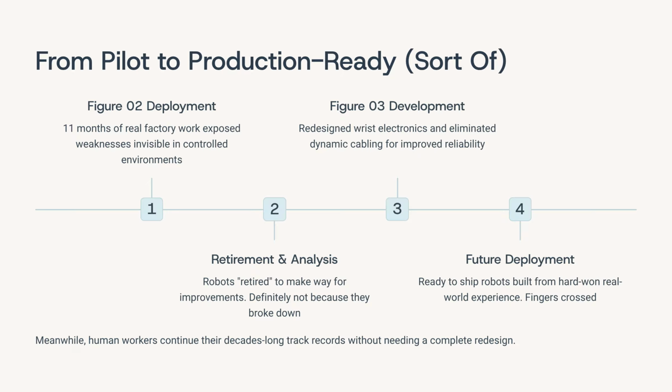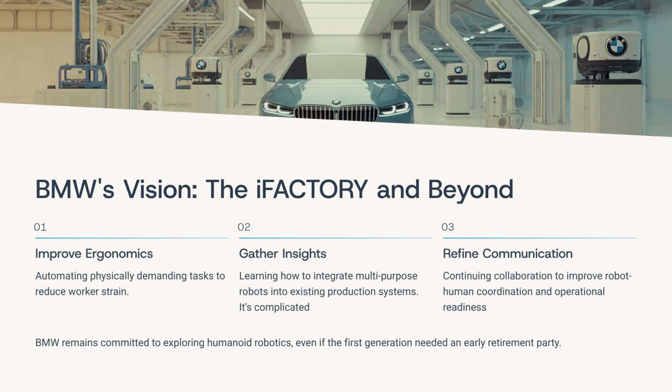Despite this failure, they are still all in on this technology. What's their long-term strategy here with their iFactory vision? Why bother with robots that only last 11 months? Because BMW knows this is a long game. Their commitment is really based on 3 strategic goals.